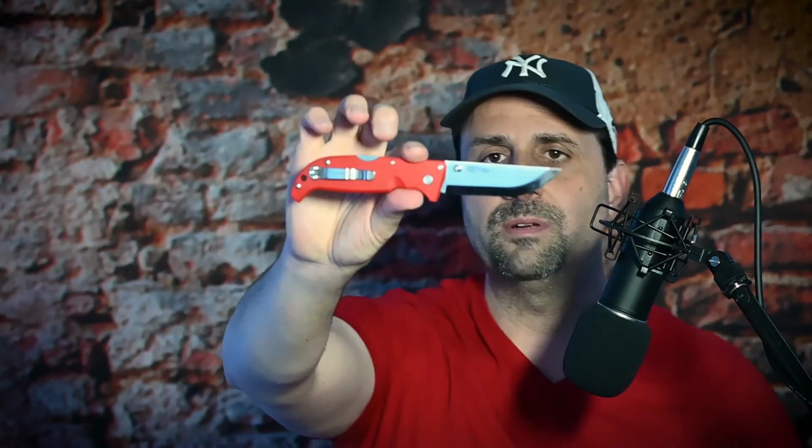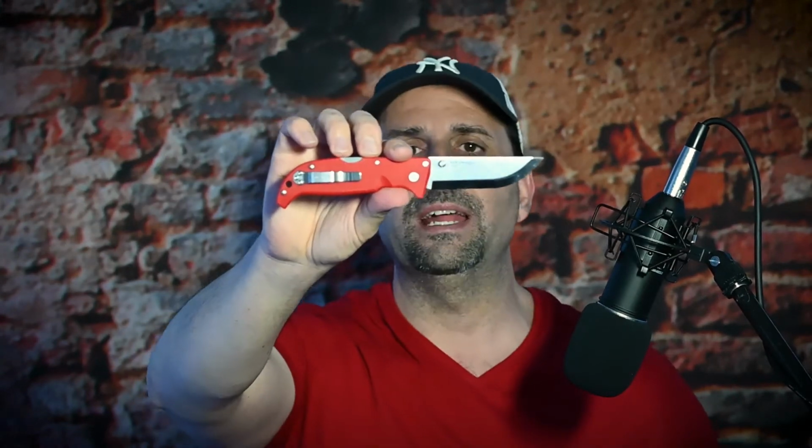This is an AUS-8A steel. It's not as good as the 10A, but it does the job in a pinch for something you want to carry around in the summertime. Eric Hussein actually coined the phrase summer knife. He has a summer knife of his. I forgot exactly the one he has, but he has a great offering. You should definitely take a look at one of his videos for that. I didn't buy it as a summer knife. I just bought it as a goof, but I actually really like this knife.